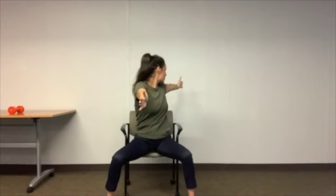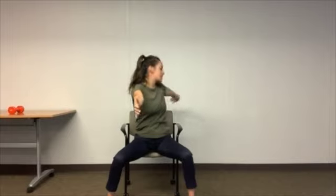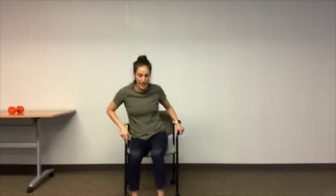Good, and then hands together. You're gonna twist right, look back, reach back. 3 deep breaths. Good, coming back to center. Last one for our inner thighs. You're gonna bring your feet together. Hinge forward, big step out to that side.